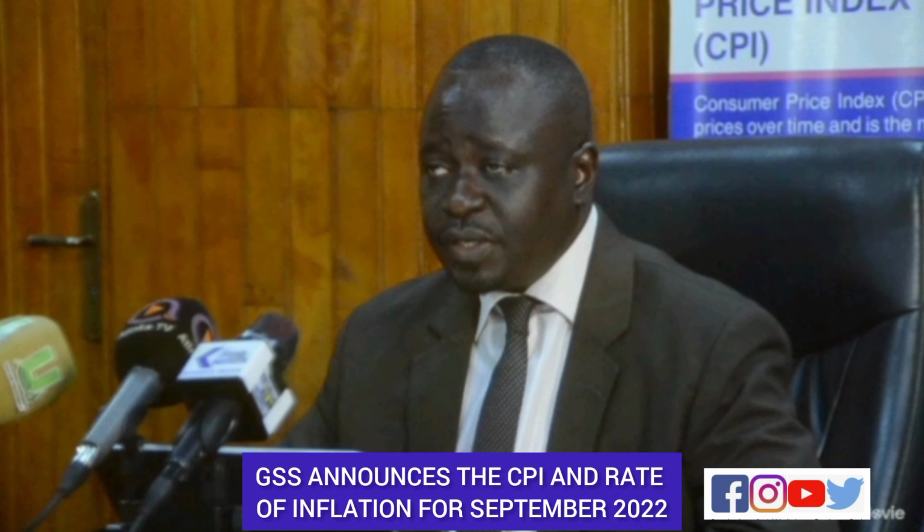Specifically, we looked at the weight from the old configuration of administrative regions. So Western region had an old weight of 9.2. As an example, we have redistributed this 9.2 old weight into 7.3 for Western region and 1.9 for Western North. Another example is that the Volta region, based on the old series, had a weight of 5.9, and we've readjusted this weight with Volta region having 4.5 and Oti region having 1.4.